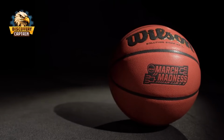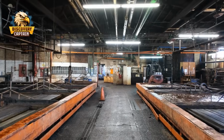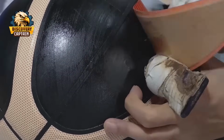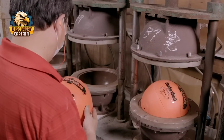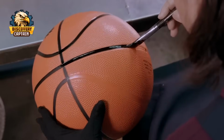Today, Captain Discovery will reveal the secret behind the making of an NBA basketball. From selecting premium full-grain leather, to carefully stamping each panel with the iconic NBA logo, to the stitching and insertion of the rubber bladder, you'll see how craftsmanship and precision come together to produce the basketballs that power America's most exciting games.